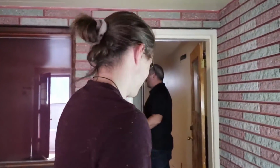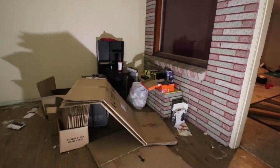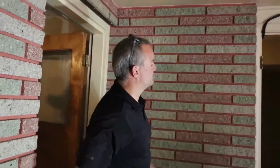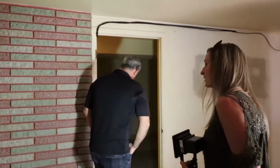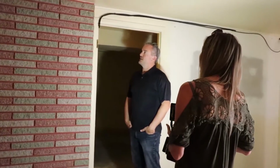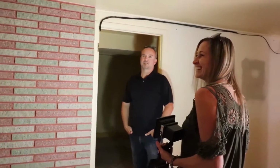Don't step on the glass. This is an interesting room. What are we gonna do with this? The brick. Are we gonna paint the brick? Leave the brick? Make this like a mud room? Well, this used to be outside. That's crazy, it's really crazy.